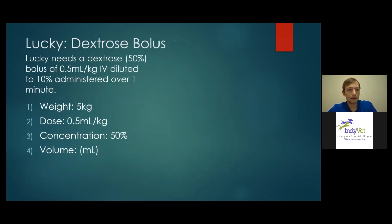So first things first, how much bolus do we need to make? If we need a 50% dextrose bolus of 0.5 mL/kg IV, let's figure out how many milliliters that is. In that case, our volume is going to be 0.5 mL/kg times our 5 kilograms. Our kilograms are going to cancel out. That'll give us 2.5 milliliters.